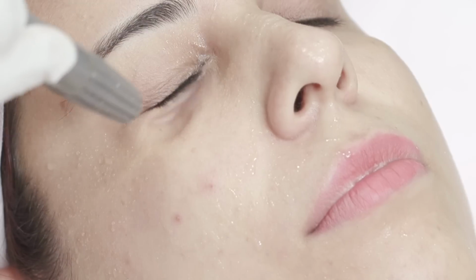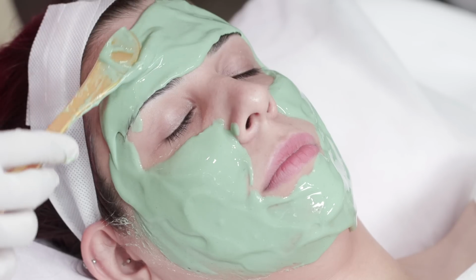If you're looking to tighten, firm and rejuvenate your skin within minutes, then this treatment is a must try. It is a very relaxing, soothing and non-invasive process. So it is perfect if you're on the lookout for a luxury spa treatment to pamper yourself and reap its benefits.